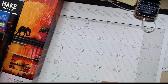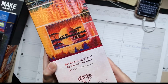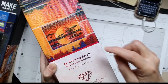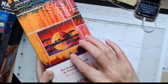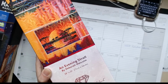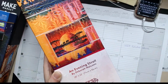And then moon. Well, you see it. Evening Stroll by Deborah Malcolm. There's a big old moon right there. It's Evening Stroll. I'm calling that a moon. It might be a sun. It might be the sun going down, but it's called Evening Stroll, so that's the moon. That's what I'm going with. Yep. That's my interpretation.